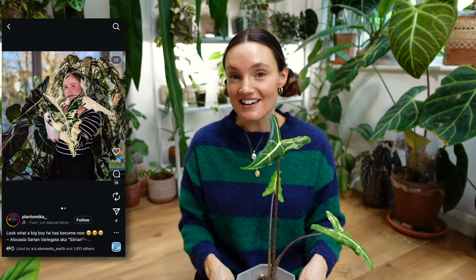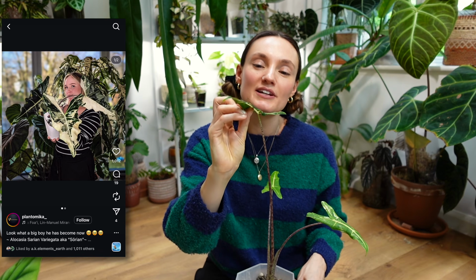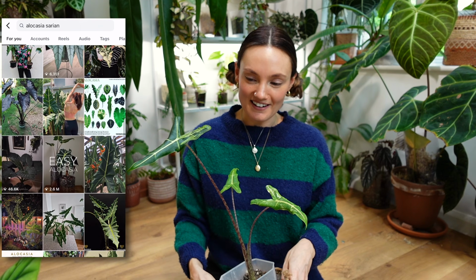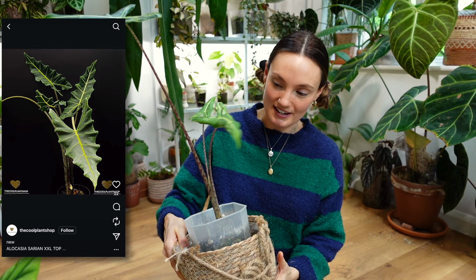So I didn't actually go for the plants that I wanted to originally go for. I went for one with a little bit more green. As I say, for me, the variegation was never the big thing. I just wanted a Sarian. So yeah, I really have no regrets, and that's a really nice thing to be able to say.